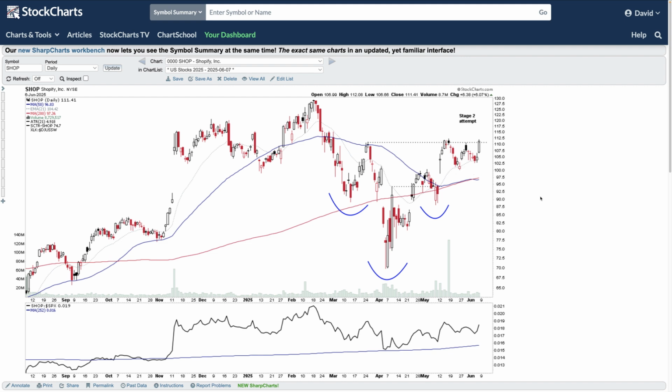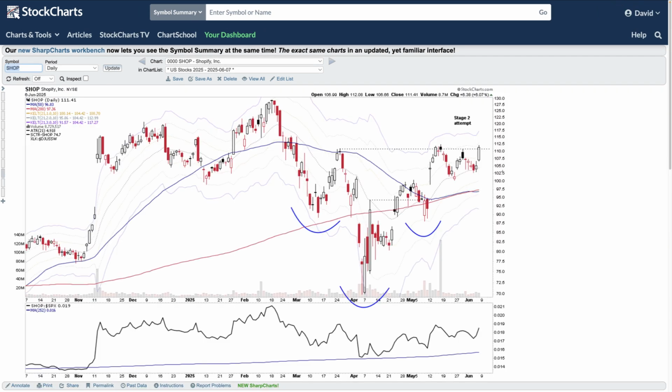So Shopify, again, new stage 2 attempt after a failed attempt to push lower into stage 4, which quickly resolved back above its 200-day moving average and started to consolidate over the last few weeks. If we look at the ATR levels here with the Keltner channels, you can see it started to consolidate above that 21-day moving average and the +1 ATR level. Friday's move started to see it move back above the recent close from the end of May.